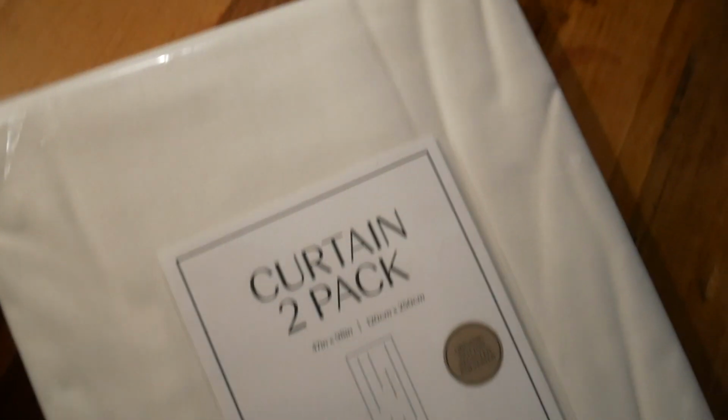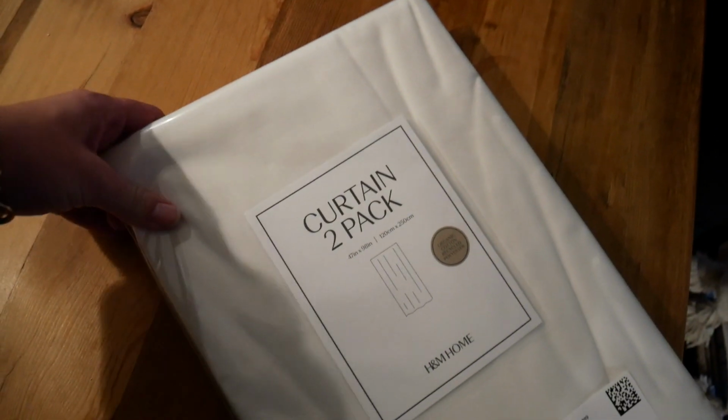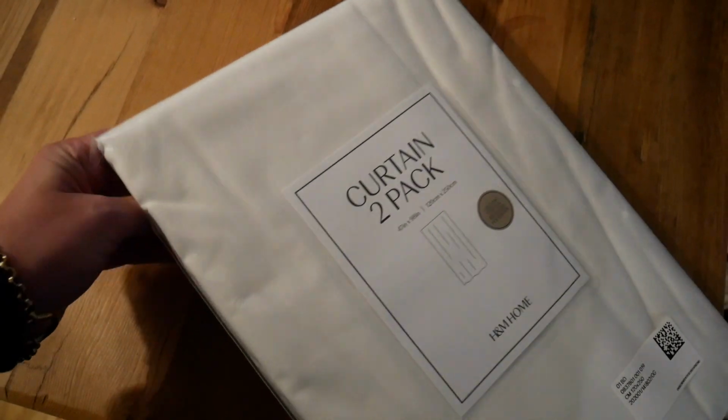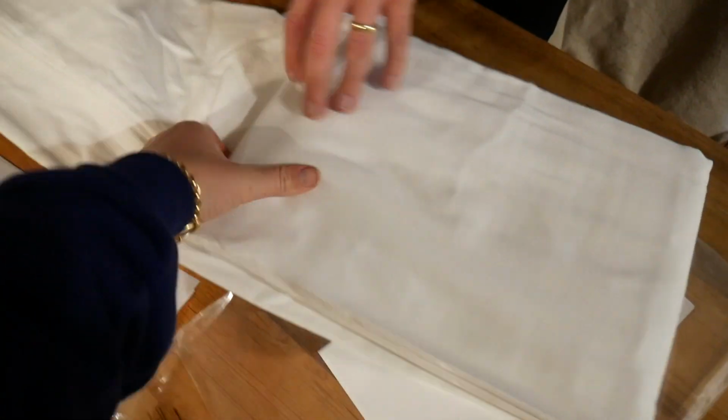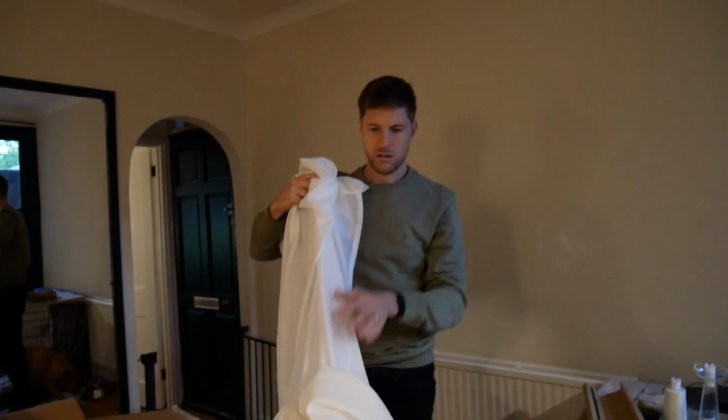So I just got curtains from H&M. They were £20 for two. I was going to get a really nice linen one, and then I just thought, I don't know, 20 quid is more my budget at the moment. So there we go. Let's hope they're nice. Oh, they feel nice. Oh, that's actually quite nice quality. Wow. It's really cheap.